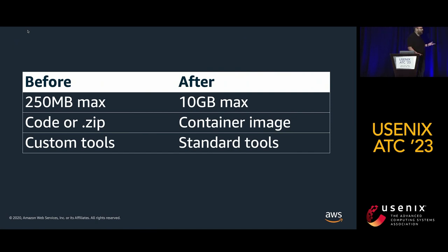So when we started AWS Lambda, this function as a service offering, about 2015, we supported one way of deploying code, or kind of two ways of deploying code into Lambda, and that is to bring a zip file or a kind of raw code file to the platform. We started off supporting up to 50 megabytes of code, a 50 megabyte zip file. We raised that to 250 megabytes a couple of months after launch.